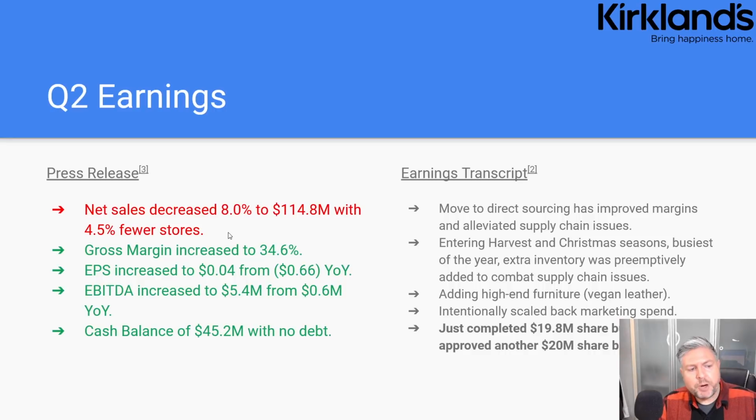Their homes. Gross margin increased to 34.6. EPS increased to 4 cents from -66 year on year. EBITDA increased year on year from 0.6 million to 5.4 million. This is awesome. And the cash balance on the Q2 earnings was 45.2 million with no debt. Again, I repeat, no debt. This is a retailer with physical locations that's carrying no debt.